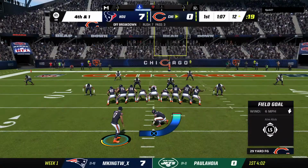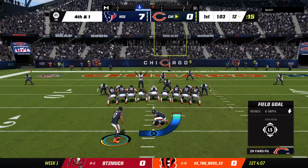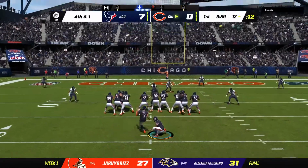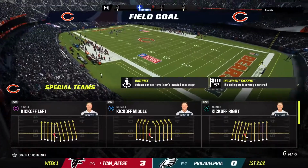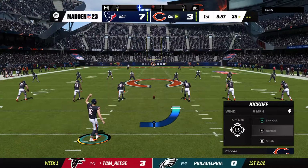Now we've got a field goal coming up here for Chicago. From the left hash, should be a fairly easy one here. And his kick here is good. And they are on the board, but still trailing. It's 7-3. So both teams come away with points on their opening drives.